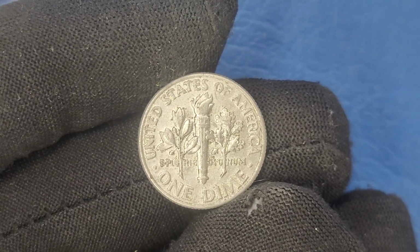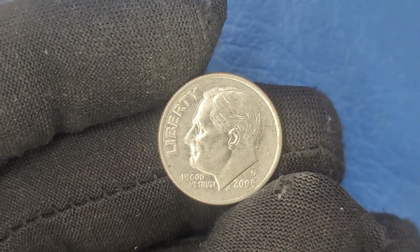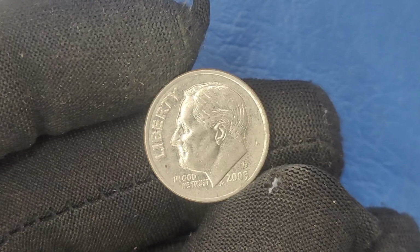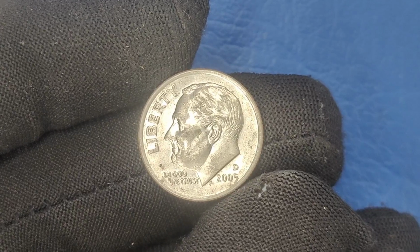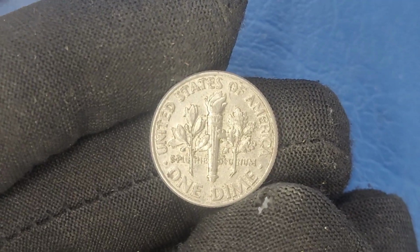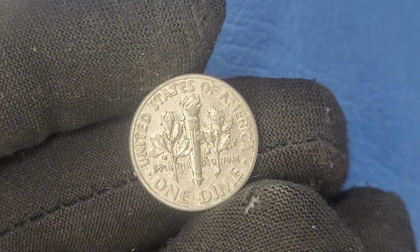The Roosevelt dime has been in circulation since 1946, and most of them are quite common. The 2005 dimes minted at the Denver Mint are no exception. Typically, these coins are worth just their face value, 10 cents. But as with all collectibles, there are exceptions. What makes this particular dime so special? Let's find out. The value of this dime comes down to a specific type of minting error.